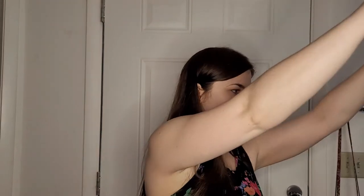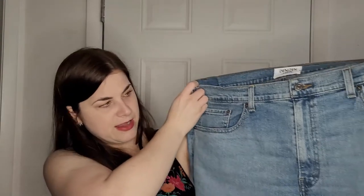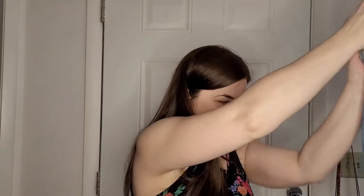Okay, this is a Denizen from Levi's, 285 relaxed, and it is size 36 by 32. There we go. This also looks like a men's jean. I'm going to be researching that. It's just the size of the front, and yeah, it's really large. I don't mind men's jeans selling for me too, so I don't mind getting those. They're just heavier, so I'm not making the extra money on them because I have to ship, but that's okay.